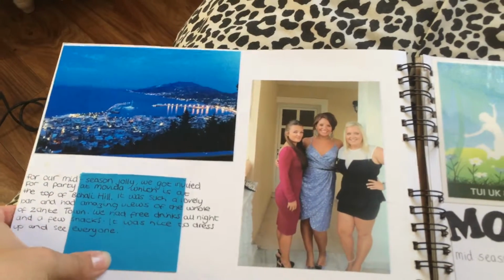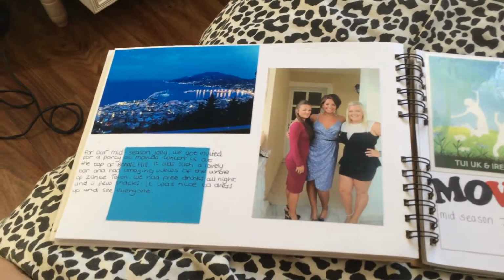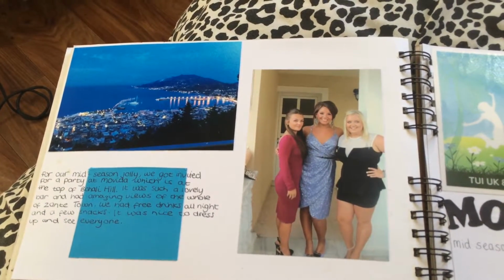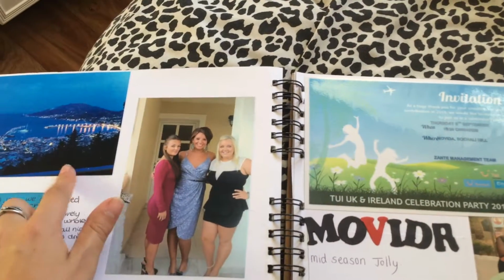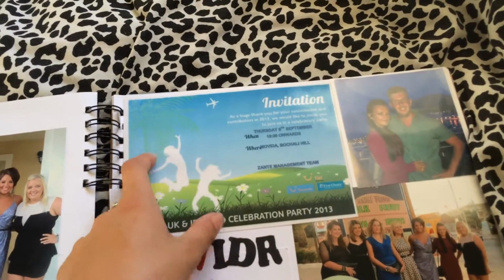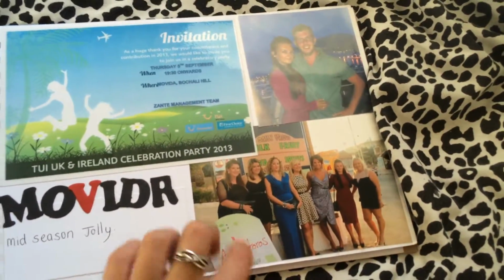Now this was our mid-season jolly. Again, that is Bockley Hill, but that's at night, and it was a mid-season party. We all got dressed up and went to a place called Movida, which overlooks that view. This is our invitation to it. There's me and Joe and the girls of Kalamaki, all dressed up.